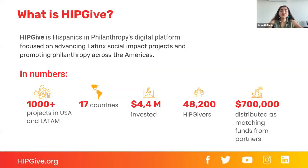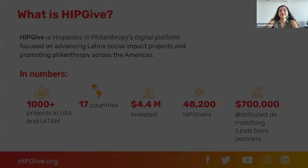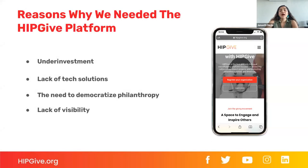And as Bailey said, my name is Junith Mejia. I am the head of HIPGive, which is Hispanics in Philanthropy's digital platform, which is focusing on advancing Latinx social impact projects from nonprofits and promoting philanthropy across America since 2014. And since 2014, we saw a couple of reasons why we needed to create this platform.